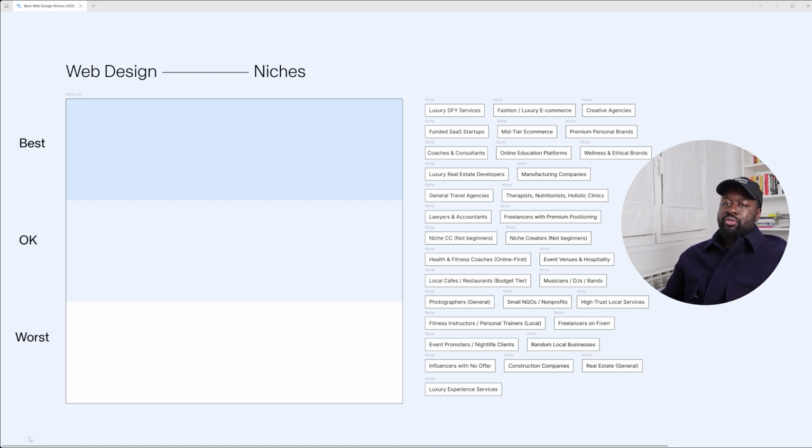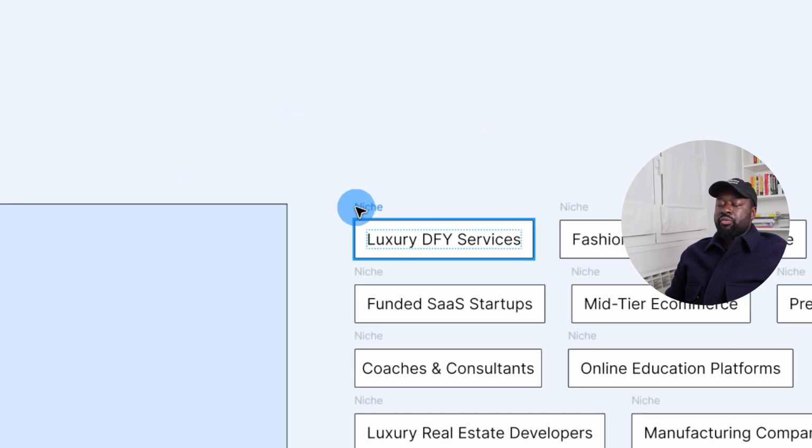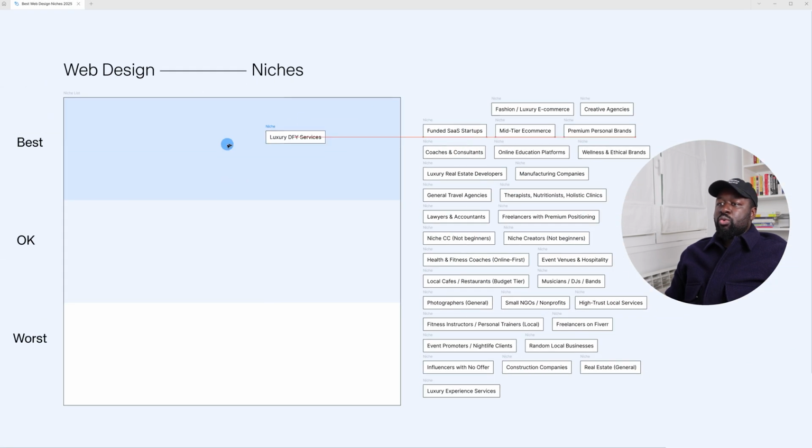That's why I always suggest to start with a niche that is proven to value good design and also obviously have money to invest and give you a realistic shot at building momentum. All right, so let's start with the first one, luxury done for you services. And this one goes to best. These are basically luxury services like bespoke event planners, private chefs, boutique interior designers, and businesses like that.